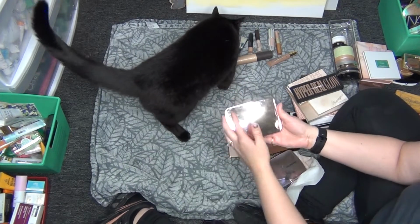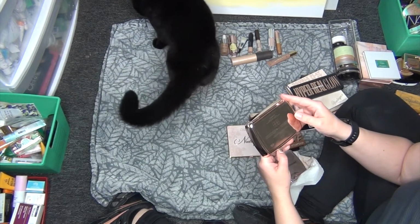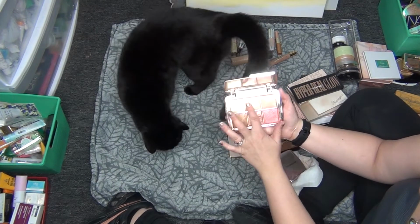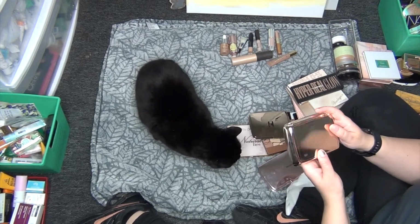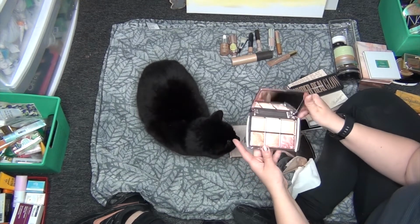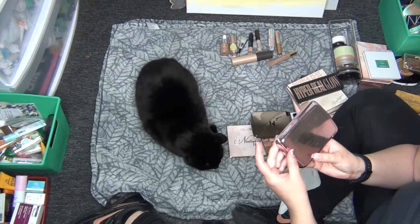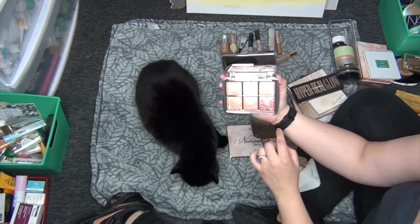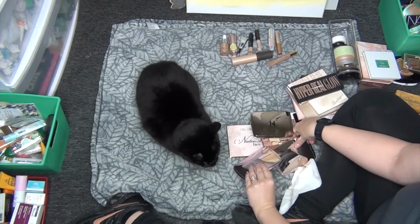This is my most loved Hourglass palette. This one has the Strobe Powder in Hypnotic Strobe Light, which is right here. Ooh, that one's really pretty. I don't think I've ever actually used that. And then it has two finishing powders. And then this one is the one from last year, and it has one strobe powder in Euphoric Strobe Light, and that is this one right here. Gorgeous, gorgeous color. And then these two are finishing powders. So super excited about those.